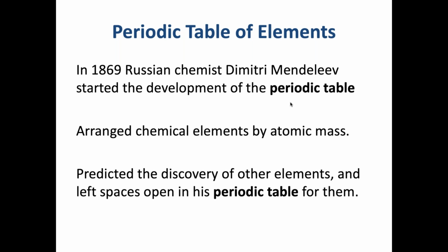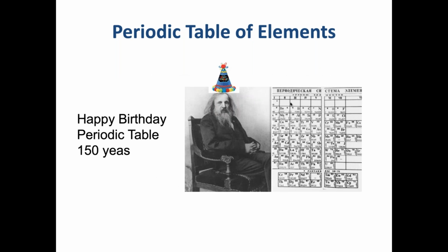He was so good at it that, in fact, he was able to leave spaces for elements that they weren't aware existed at the time, right? And that would get filled in later on. Okay, there you are, this is happy birthday. It's 150 years since the creation of the periodic table.